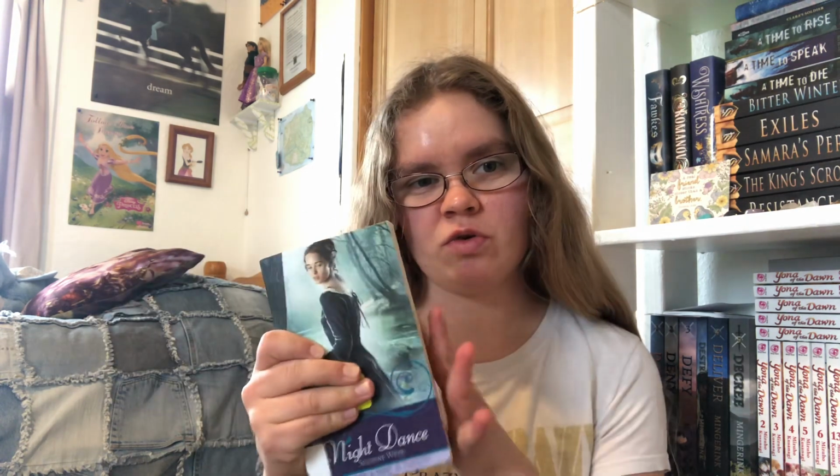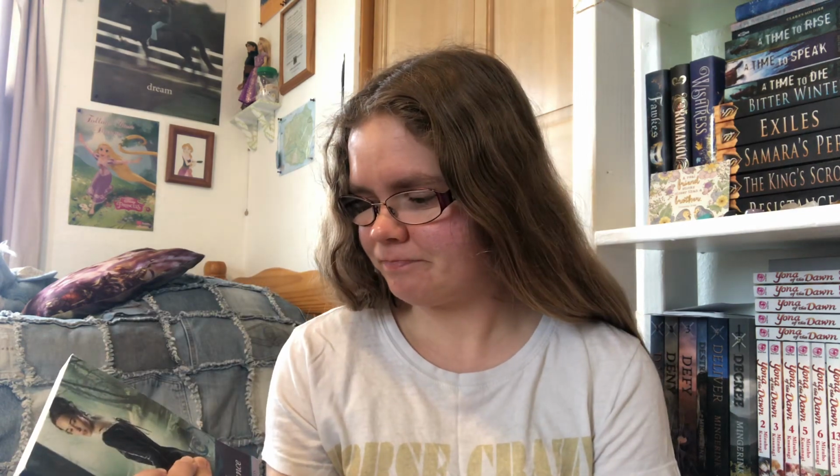It's an old library copy. It's a fairy tale retelling. It's the 12 Dancing Princesses with some Arthurian legend mixed in. This is the only one from the Once Upon a Time series that I actually ever liked, but I don't know if it would stand up to what I like nowadays. I've read this twice before and I have liked it before.